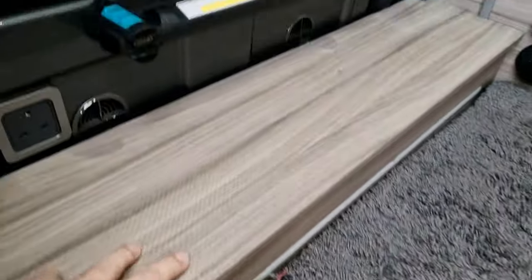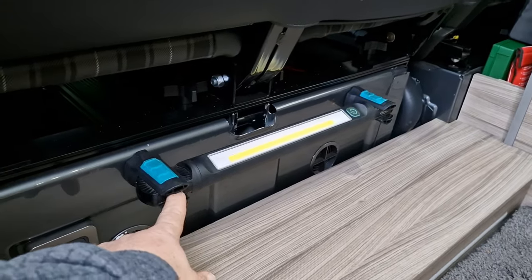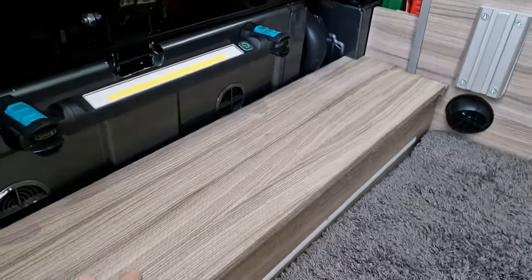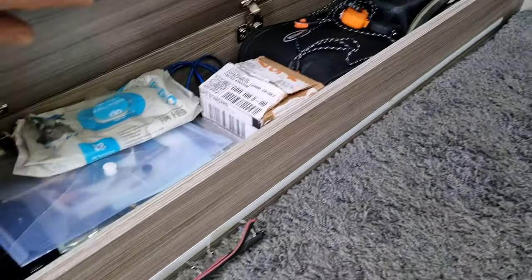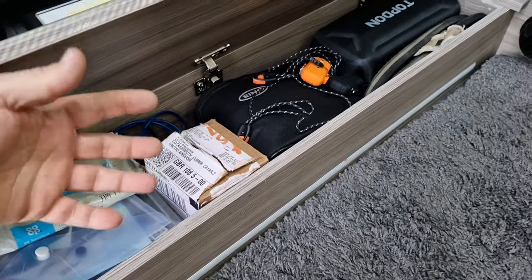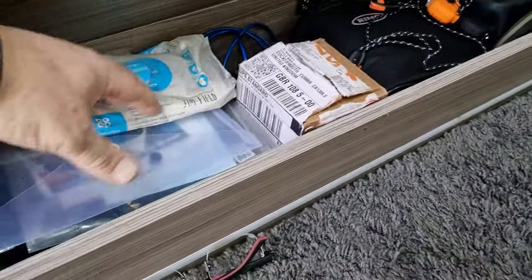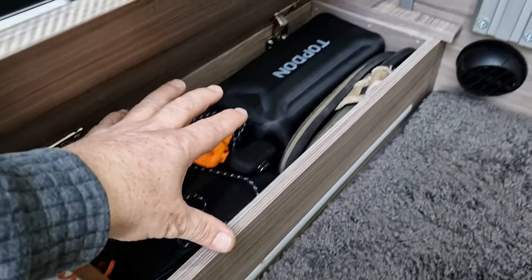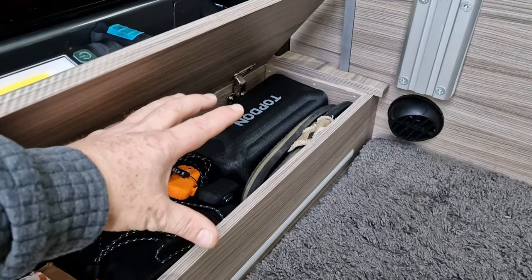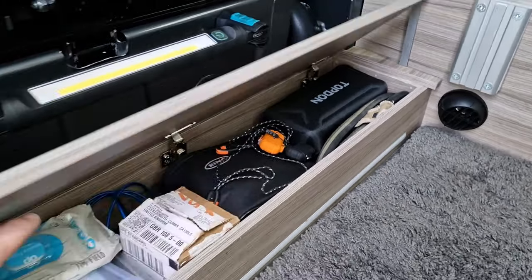So I store quite a lot of my stuff here. We've got a little light that doesn't usually live there. I've brought it in, but we'll talk about the light in a minute. This used to be our drawer for shoes, and it started filling up with stuff as it does. But these are the items that we keep. So we're going to go through all of these one by one and share them with you.